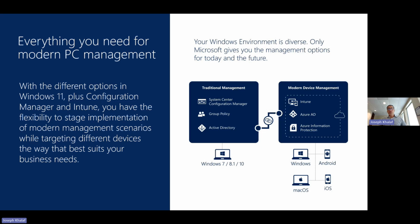And then finally, really, the reason why we're getting a lot of Intune today is because it's modern PC management. It's really going from the good old, for those IT admins that are listening today or that'll be watching this in the future, it's literally going from your traditional SCCM and group policies and AD over to a more modern Intune Azure AD AIP infrastructure that is cloud based and that simplifies and continues to innovate with modern technologies.